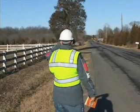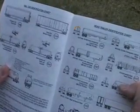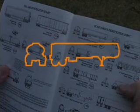The shape of the container can be another clue visible at long range to indicate a vehicle carrying hazardous materials. As a last resort, you could use the road and rail car information chart in the white pages.